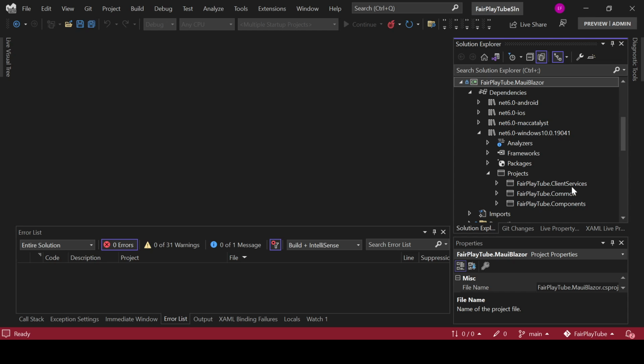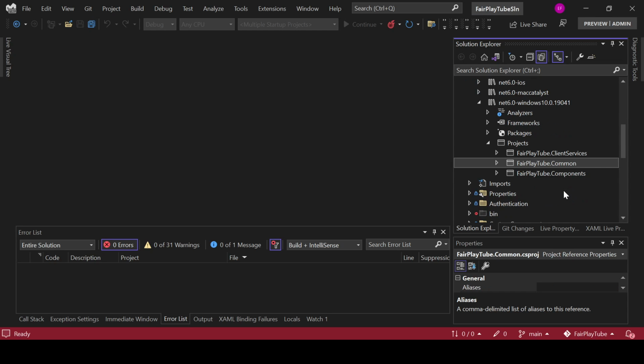The client services is the project that has all of the wrapped HTTP clients to invoke all of the API endpoints. This one has a lot of constants, hard-coded strings, and code that needs to be reutilized through all of the application, or through all of the applications, right?